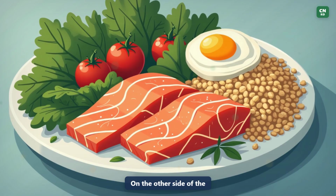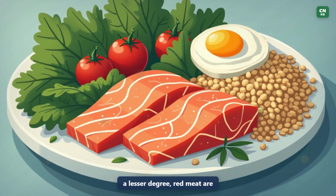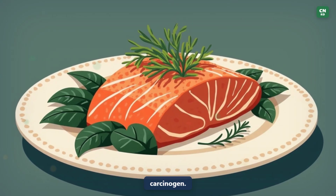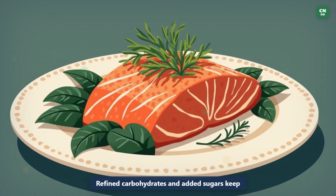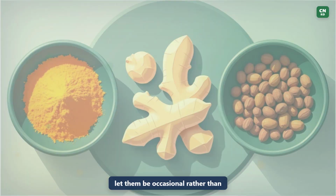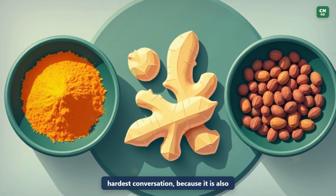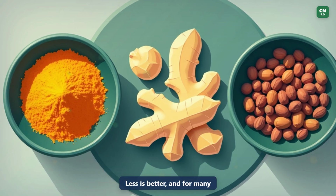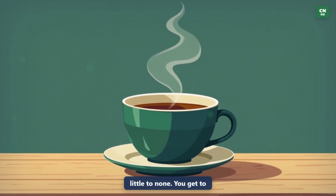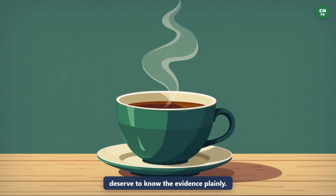On the other side of the ledger, 3 things do most of the harm. Processed meats and, to a lesser degree, red meat are worth cutting back, since processed meat in particular is classified as a carcinogen. Refined carbohydrates and added sugars keep insulin and inflammation nudged upward, so let them be occasional rather than daily. And alcohol is honestly the hardest conversation, because it is also classified as a Group 1 carcinogen. Less is better, and for many survivors, the most protective choice is little to none. You get to decide what feels realistic, but you deserve to know the evidence plainly.